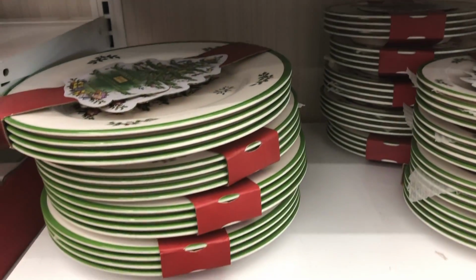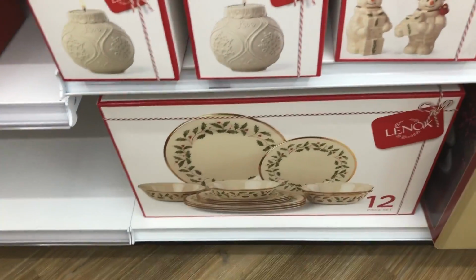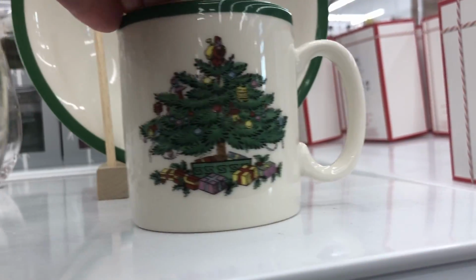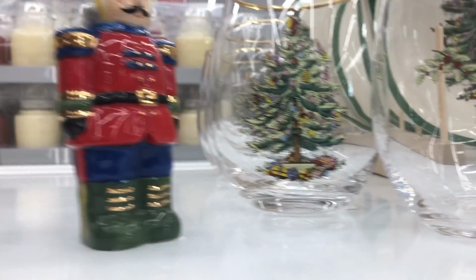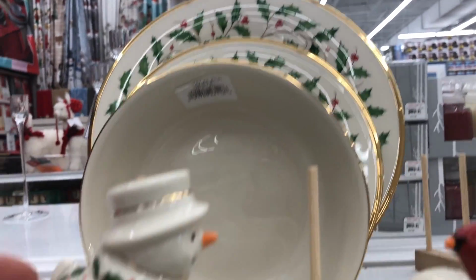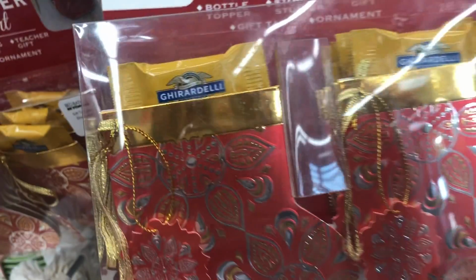Alright, I went to the Lenox section. Sorry, it's a little fast, but the Lenox plates, the soldiers, the glasses, the cups. This is a really pretty set, guys. I love it. And then, you know, I think they had some ornaments too. And then plates.